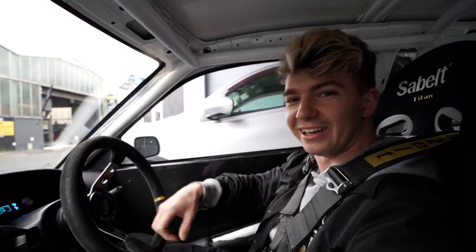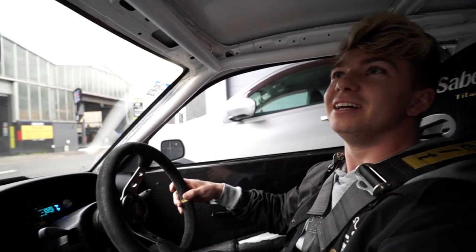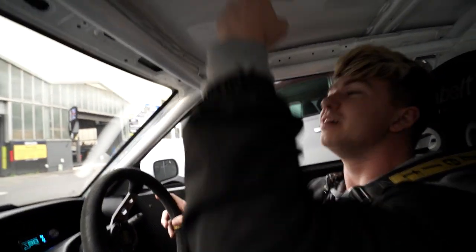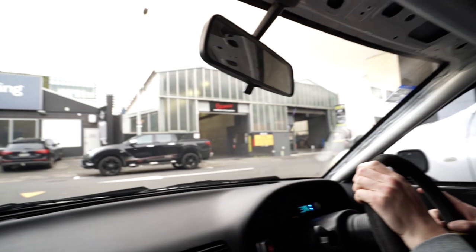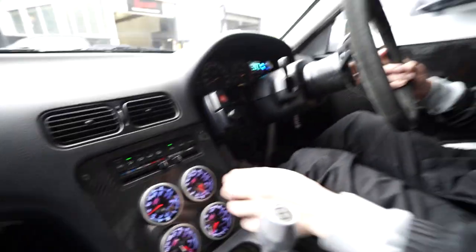Alright, finally, back in the Silvia. Oh, feels good. Smells like paint. New windscreen, new front bumper, new bonnet on the way. Good to go, new spark plugs as well. Let's go!